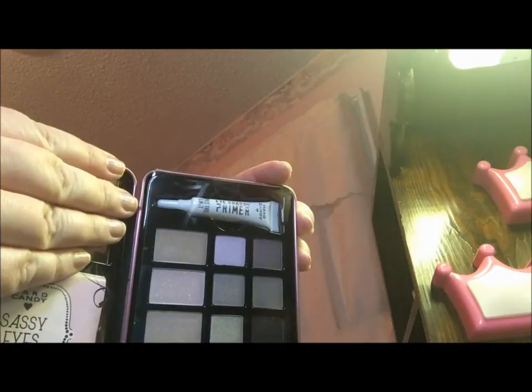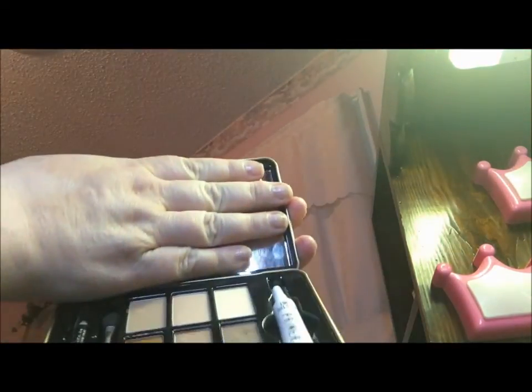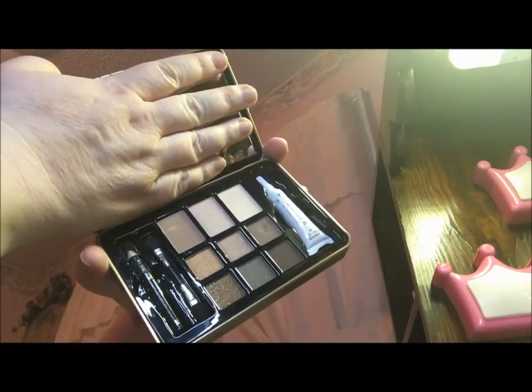Then I also have the Sassy Eyes. That one's in a purple tin, and this one's in a pink one. Same thing: shadows and an eyeliner, a brush, and a primer. They have really big blending shadows, if you notice that out here. Three really good size ones. I really like that about them. And then I have this one, which is probably my favorite, the Natural Eyes, in the gold tin. I'm so sorry about the glare, y'all. I love the colors in it. It's beautiful.